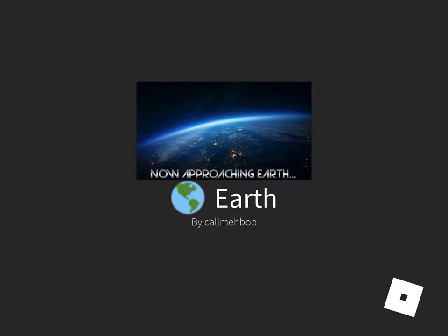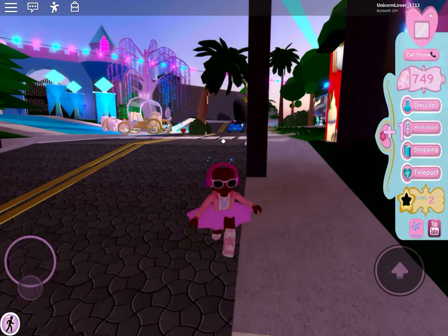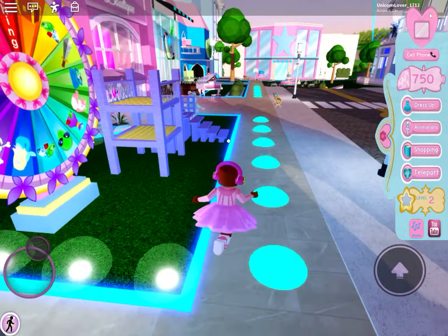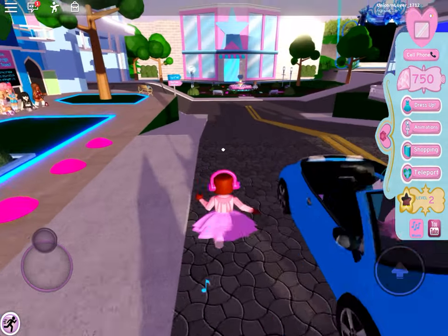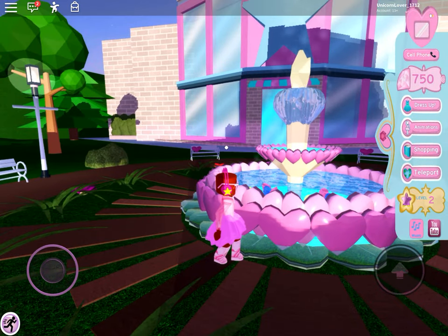Earth. Magic teleporting. Is it T-A or ta? I think it's ta. Hello, Bella. Ooh, I like your crown. Yeah, I didn't get that crown either. Ooh. Everybody looks so cute. Okay. Ooh, yeah. I'm sorry I don't have flight speed. Wait, hold on. I can run. Whee! The running is super fast. It just doesn't look like it's fast by the way that our characters are walking.